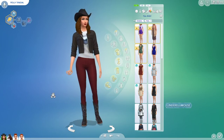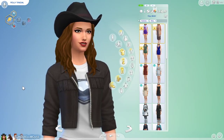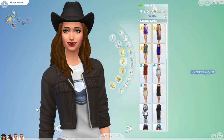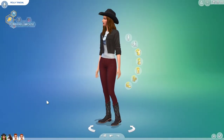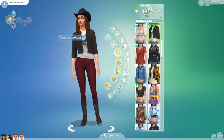This is her party wear, and I think she looks fantastic. Does anyone remember, I mean a lot of people are going to remember Buffy the Vampire Slayer, right? Does anyone remember Faith, the kind of bad vampire slayer? In this outfit, she reminds me of Faith from Buffy. What else has she got?